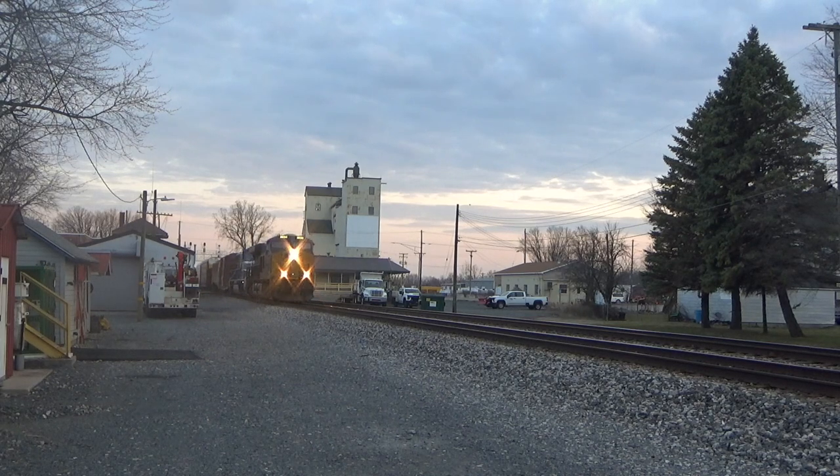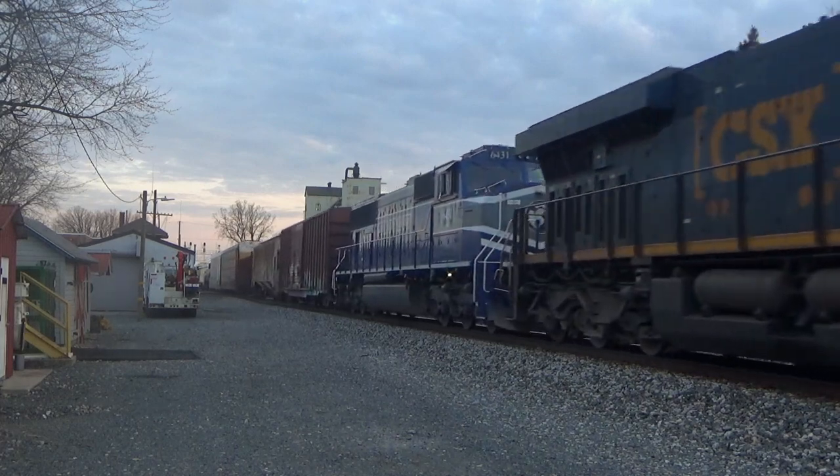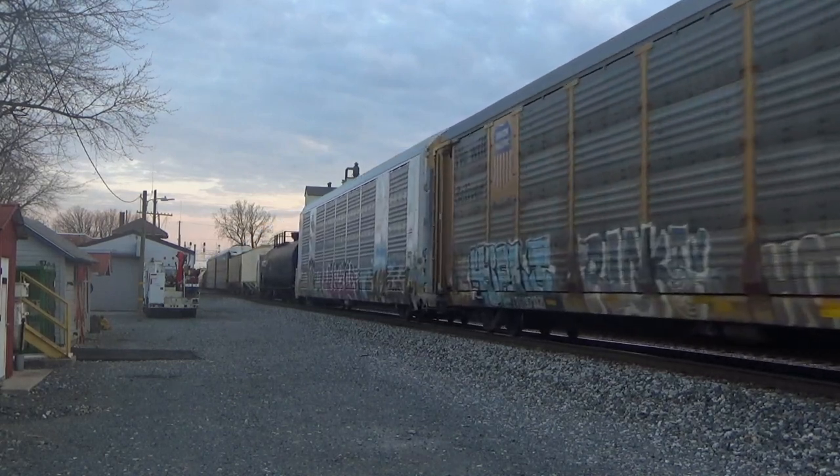I think the crew kind of knew we were chasing them from Northwood, Toledo, Erie, and then now Carlton. Give us a horn show, because I think you kind of knew that we were chasing them.